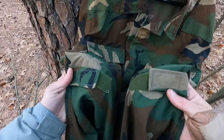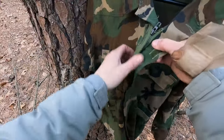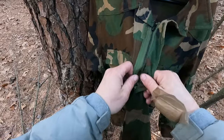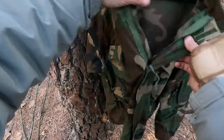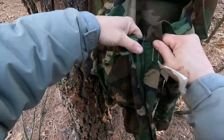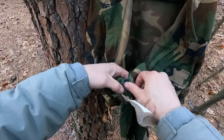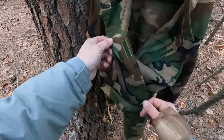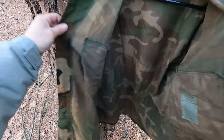You got both those straps around the side to cinch it. And one more feature here, Velcro down the center of it. And then you also have a set of buttons again. You got zipper. Zip it all the way down. So yeah, and it's pretty thin too. It's not real heavy thick cotton. And this one's made by Carter Industries. Coat, Aircrew, Combat, Woodland Camouflage, Class 1 ABDU.